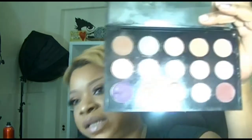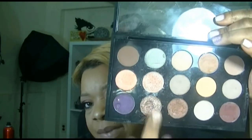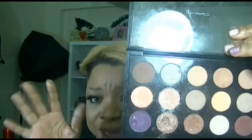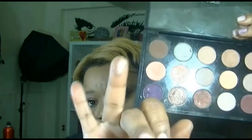Okay, these two here are from Makeup Geek, and I carry these in my kit. I kind of semi-accidentally put them in my kit. One is Grandstand, and I believe this is Grandstand. I'm not sure about the other one because I can't take it out. Let me see if I can get it out. Let me try.